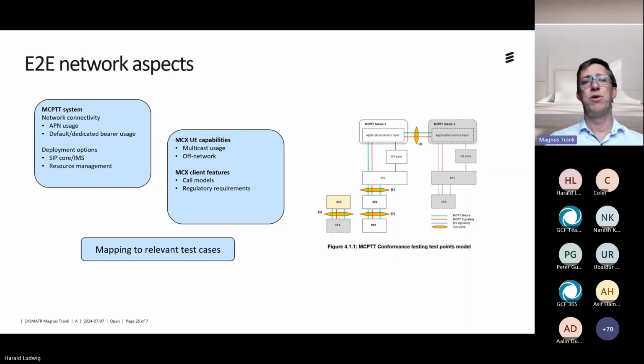Just a couple of words about call models. In the 36 test cases that are activated, both the pre-arranged and chat model are included, as well as the different modes to activate the sessions, like the on-demand and the pre-established sessions. All these are included and need to be passed. And that is, so to say, input to the selection of the test cases.